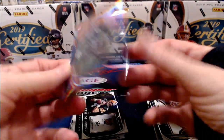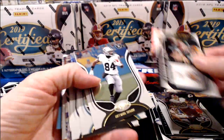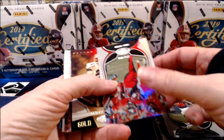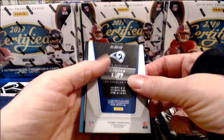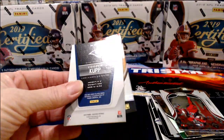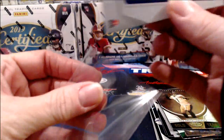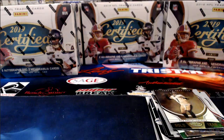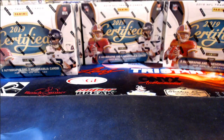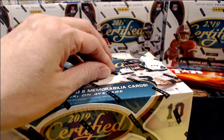Numbered /50, there's our blue parallel. That's Mac Jones for the Browns. And Cooper Kupp, got one behind him, for the Rams, with a jersey relic numbered /299.